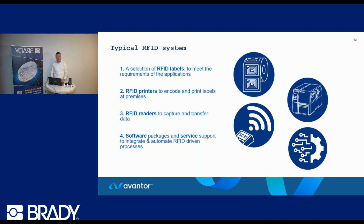The second one is RFID printers. Would you like to have an RFID printer on premises that also can encode labels? Yes or no? RFID readers. Do you need an RFID handheld reader or do you need fixed readers? And last but not least, you need software. If you capture data from your tags, you want to move the data somewhere into your applications. So we can help you build software to communicate between systems.